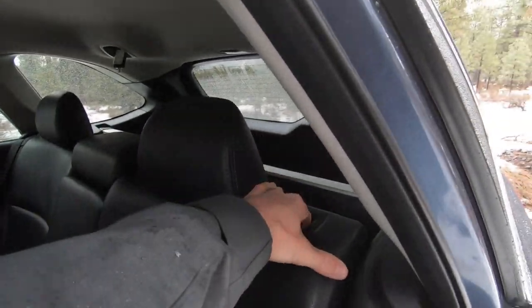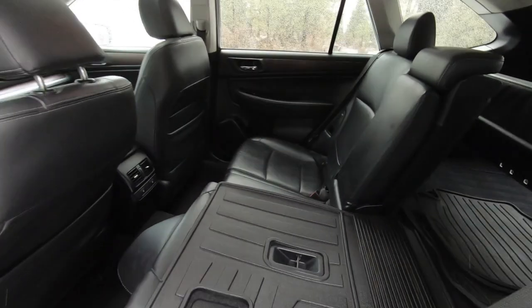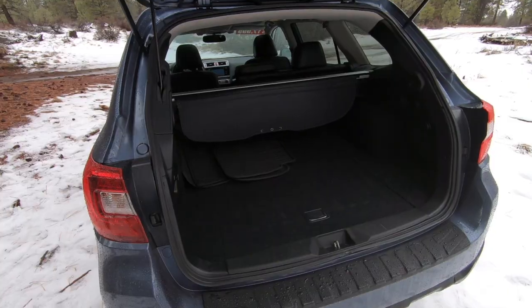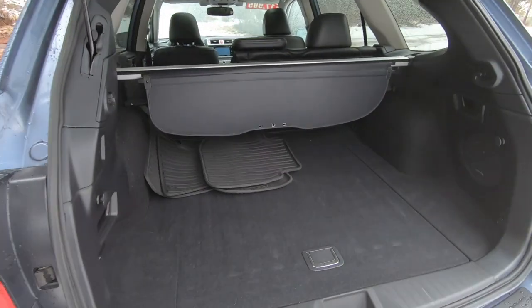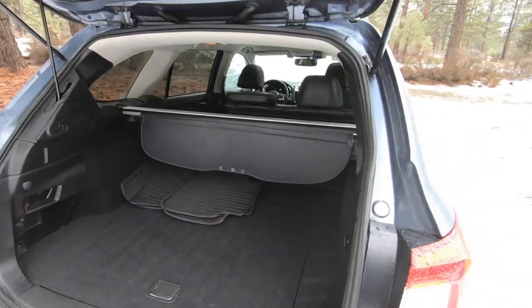And then up above, we've got another button which allows the seat to fold down in a 60-40 split, increasing that rear cargo space. Coming around to the rear of the Outback, you'll see it's got a very spacious cargo area. Dimensions of the vehicle help to really maximize this space.